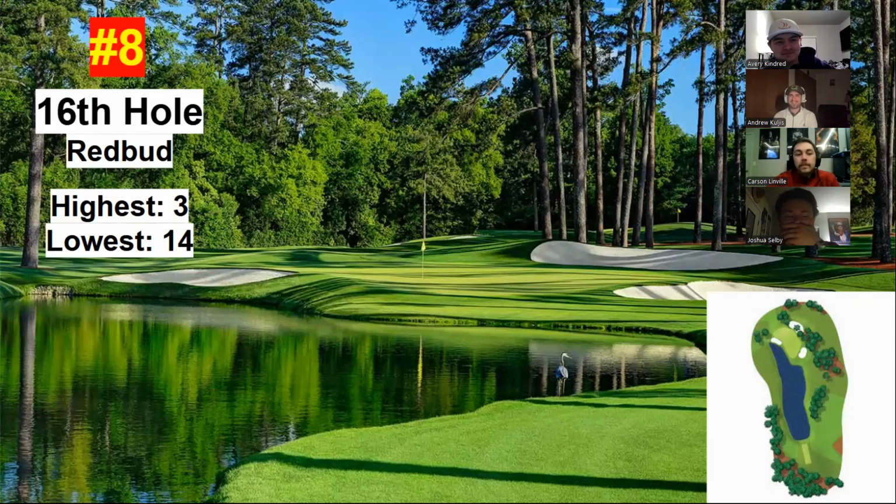And then some other fun facts. The original green on 16 had a brook running across the front and right side of the putting surface. Does anyone know what a brook is? It's like a little stream. Tiny, yeah. Okay, I think that's basically what's in front of 13.